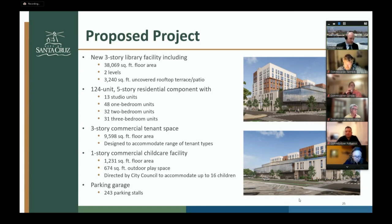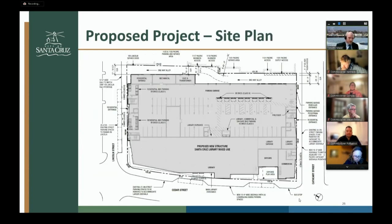The development also includes a 3-story, approximately 9,598 square foot commercial tenant space designed to accommodate a range of tenant types, as well as a 1-story, approximately 1,231 square foot childcare facility. The project would include at-grade structured parking with 243 parking stalls. This slide shows the proposed site plan.